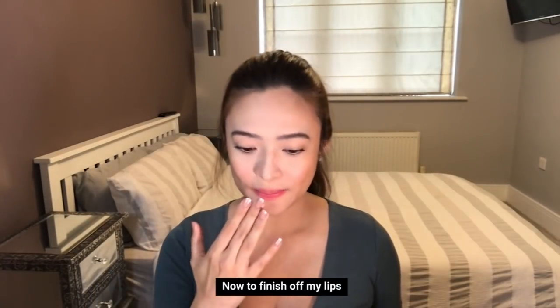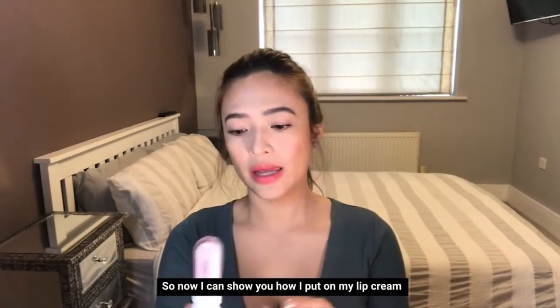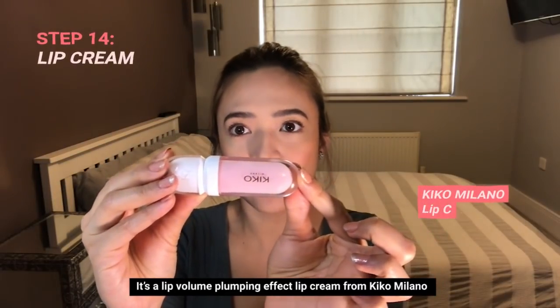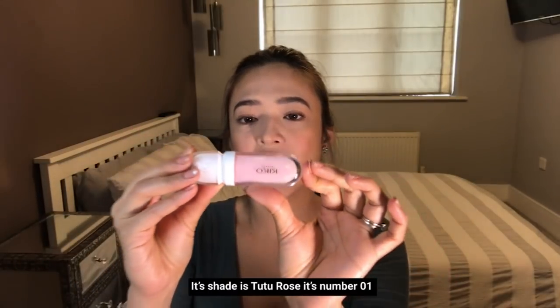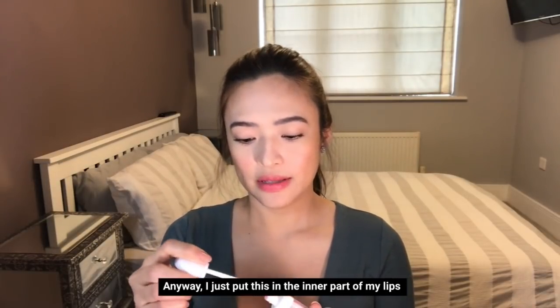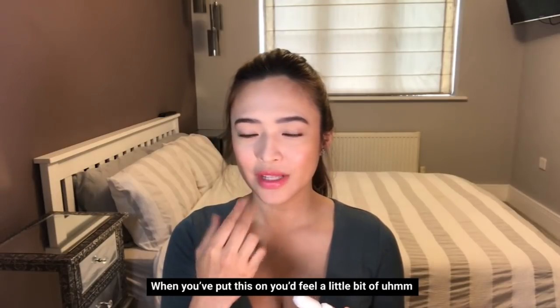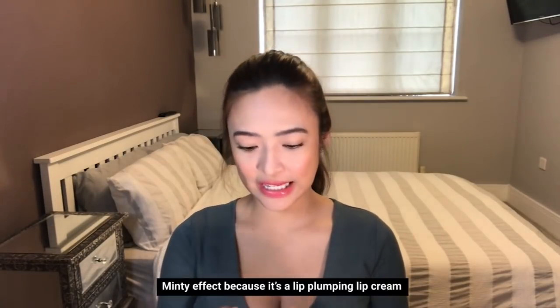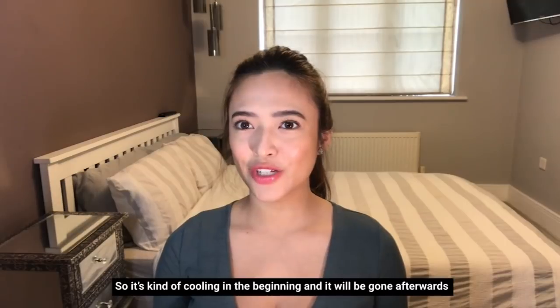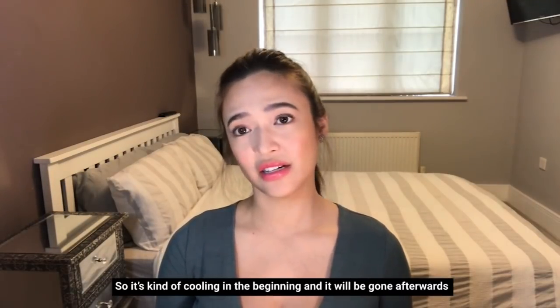Now to finish off my lips, as you can see, the lip balm already dried up. So now I can show you how I put on my lip cream. So I've showed you this earlier. It's a Lip Volume Plumping Effect Lip Cream from Kiko Milano. Its shade is Tutu Rose. It's number 1. Anyway, I just put this in the inner part of my lips. When you put this on, you'd feel a little bit of minty effect kasi nga it's a lip plumping lip cream, so medyo maanghang yung pakiramdam in the beginning, and then afterwards it's gonna go away naman.